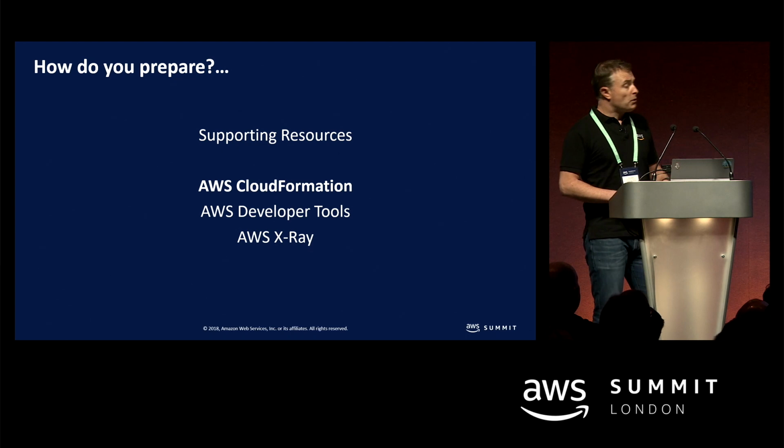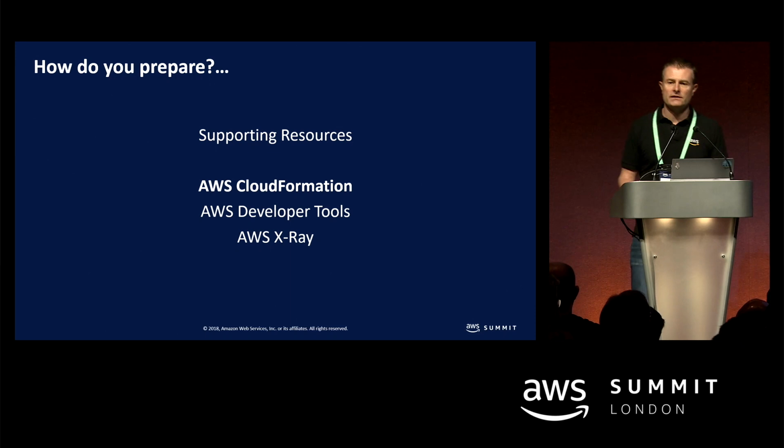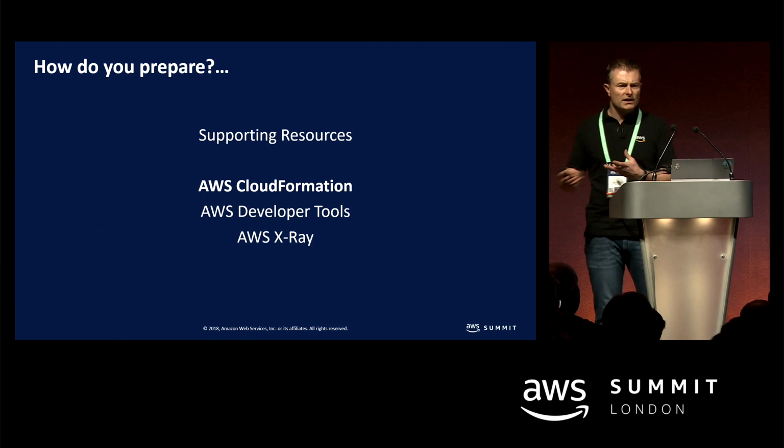Supporting resources in this space, CloudFormation allows you to create version-controlled standardized templates for your infrastructure, and it underpins the automation and repeatability of your deployments. And Skyscanner are going to talk a bit more about that later on. There's a variety of AWS development tools that will help you enable rapid and safe delivery of software, and that's tools like CodeCommit, CodeBuild, CodeDeploy, those kind of things.